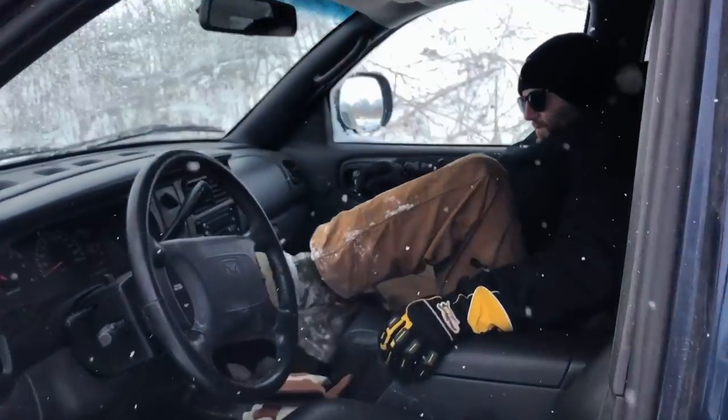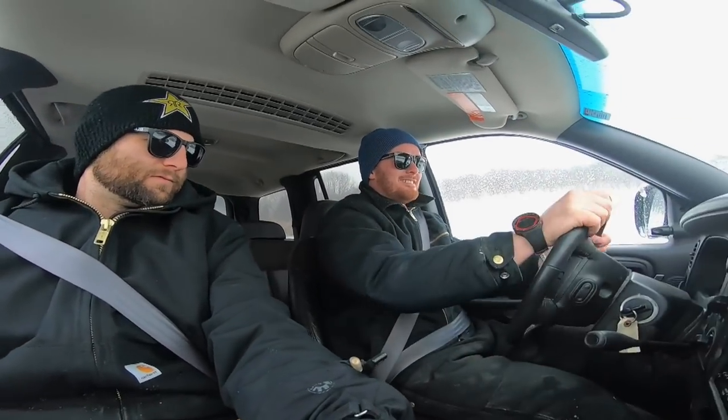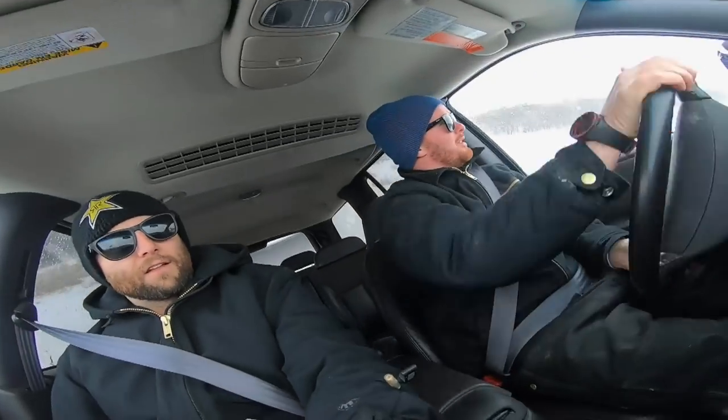All right, let's go for a rip. Thank God for full-time 4x4, right? Oh my God. See if we can roll this thing. Oh my God. Oh, we're going backwards. I brought my helmet. I might have to get a bit of a run out of here. Everything's just ice. There we go.